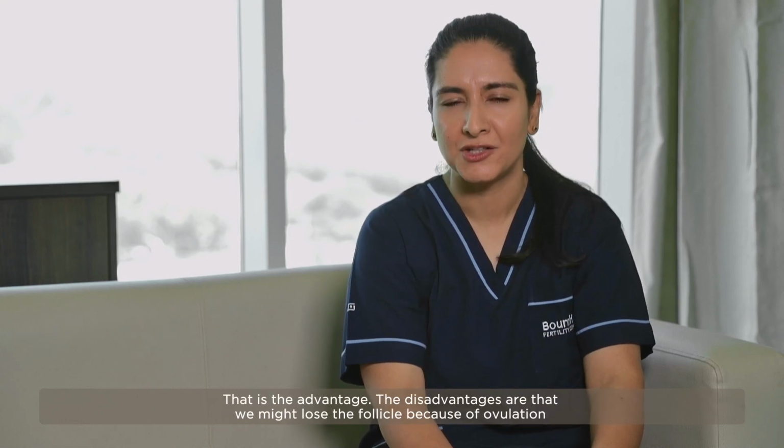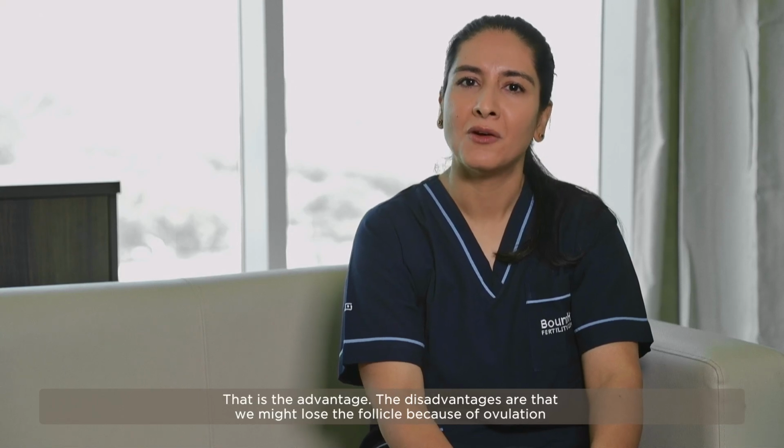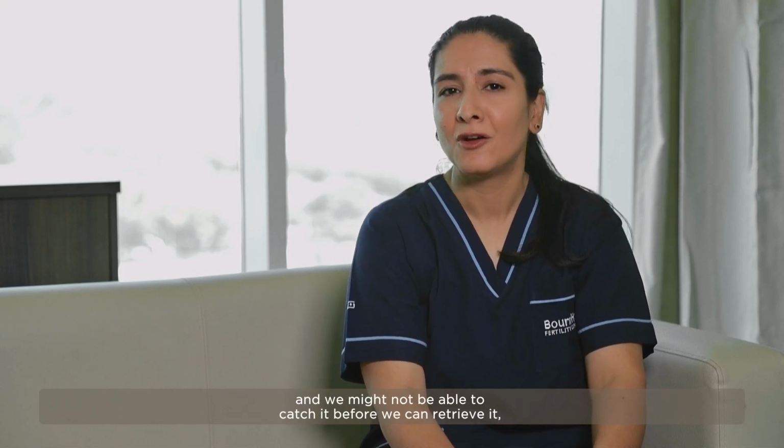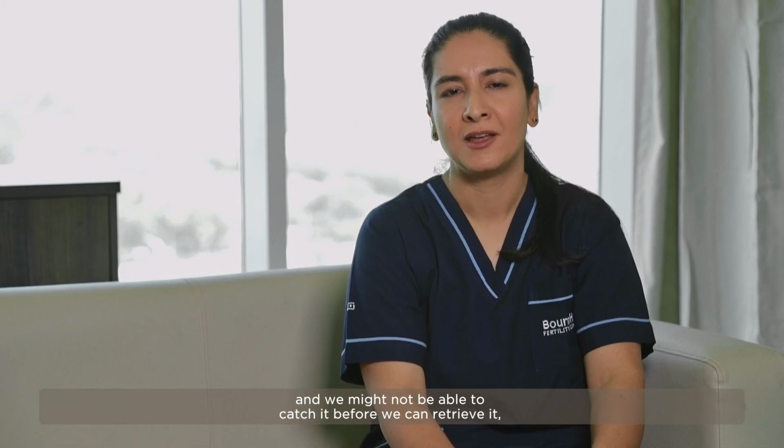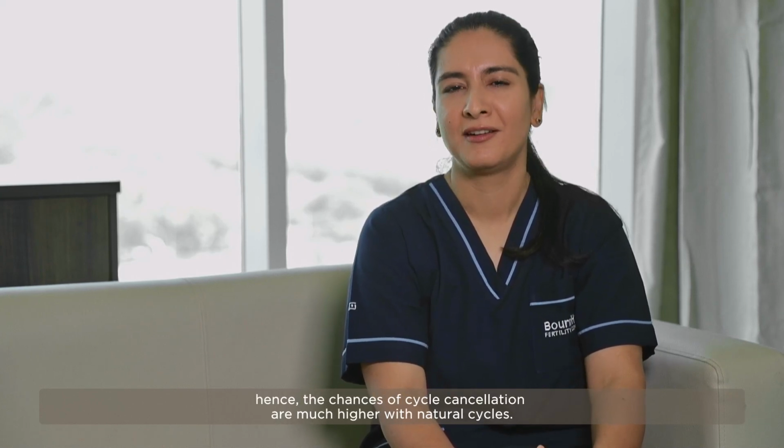So that's the advantage. But the disadvantages are that we might lose the follicle because of ovulation and we might not be able to catch it before we can retrieve it. Hence, the chances of cycle cancellation are much higher with natural cycles.